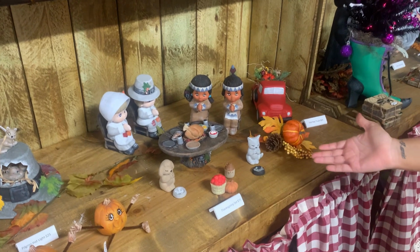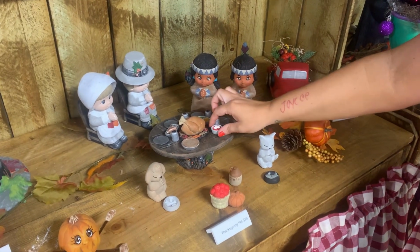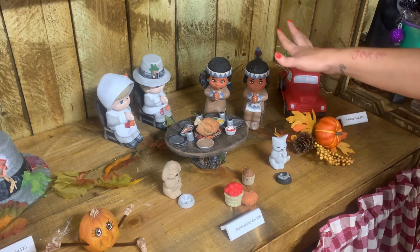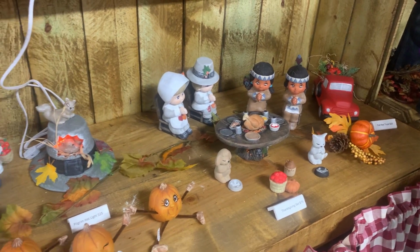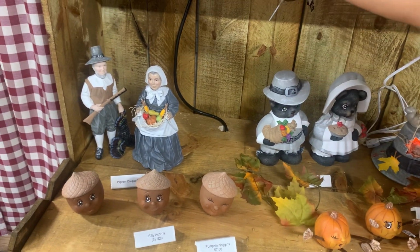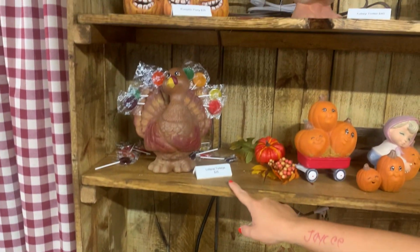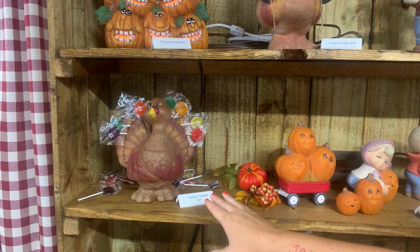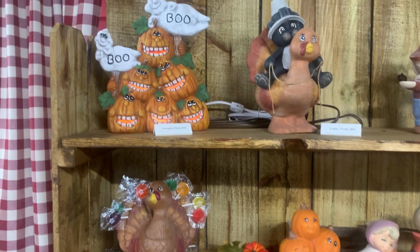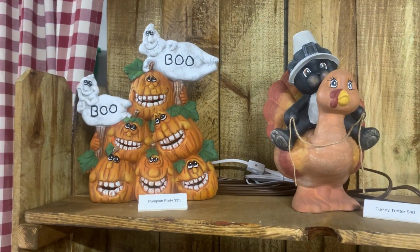The whole Thanksgiving set here. It has the little food items on there. Look at the cat and the dog. $75. Oh, the pilgrims. Lollipop turkey. If you have a business, this would be good for free suckers. Just $25. Look at the light up here with the pumpkins and the ghost.